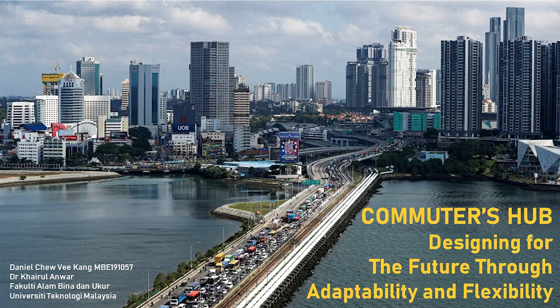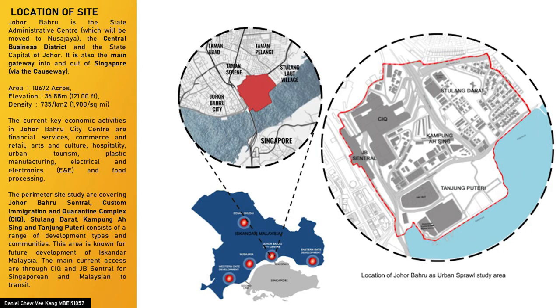Today I'll be presenting on my project called Designing for the Future Through Adaptability and Flexibility. My site is located in the town of Johor Bahru in Johor.